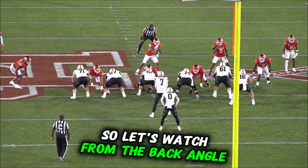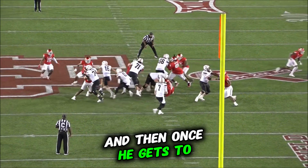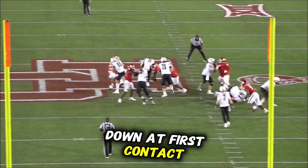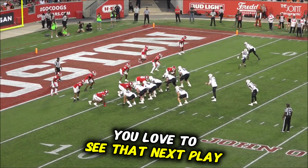So let's watch it from the back angle. Backside handoff. You see here he gets skinny and fights up through the hole. And then once he gets to the next level, that safety is not bringing him down at first contact. It's going to need to bring a little bit more. He's always falling forward. You'll love to see that.